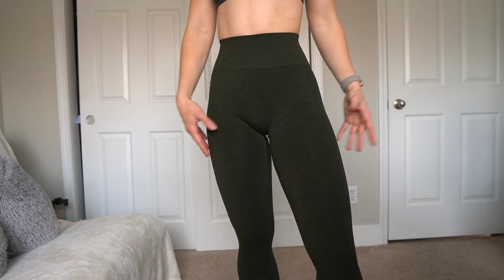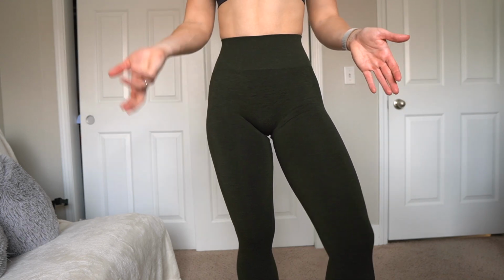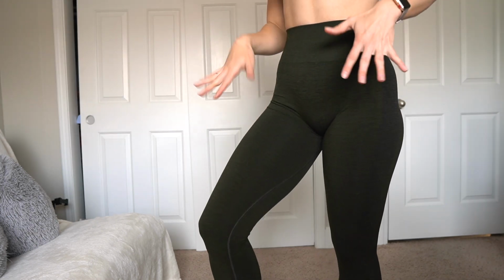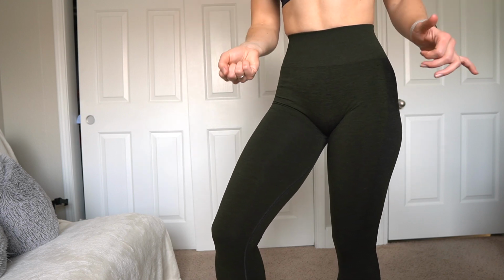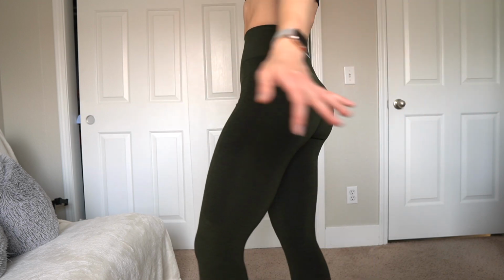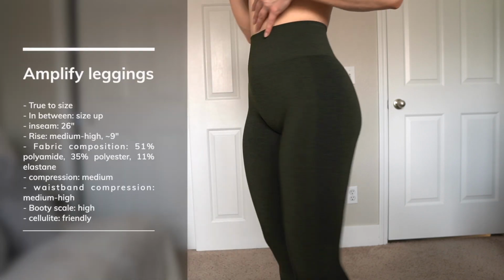I also find Amplifys very lightweight for summer. I don't mind wearing these leggings in hot weather. And I also wore this green color in the Amplify crop today at the gym, and I was sweating pretty good and I didn't notice any sweat. So I feel like the marl colors especially are definitely sweat friendly.